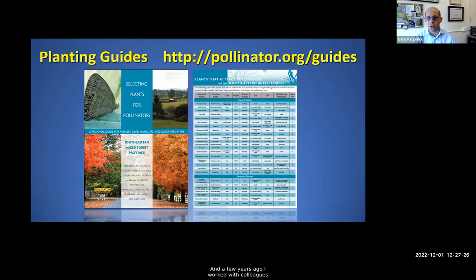And a few years ago, I worked with colleagues to produce these eco-regional planting guides. We have 55 guides in total. We have 32 in the United States and 23 for Canada. And these planting guides are specific to each ecological region. They provide a list of plants that will attract pollinators. The table here provides information on sun and soil requirements. It also shows which pollinators typically visit the plants. So you could plan your garden to specifically target pollinators that you want to see.